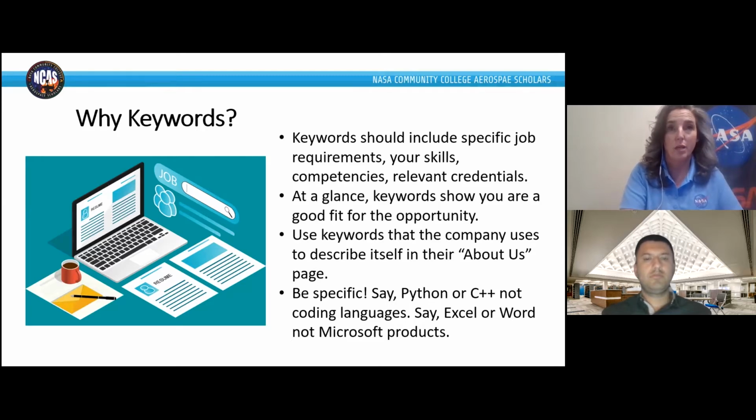So state Microsoft Word or Microsoft Excel, or don't just say programming languages. You want to be very specific about the programming languages that you can use. And it also does help, again, if you kind of qualify. I'm proficient. I am very proficient. I am familiar with this.